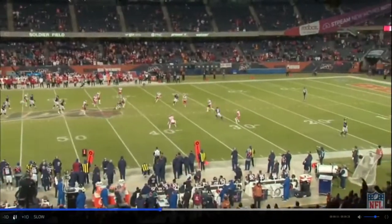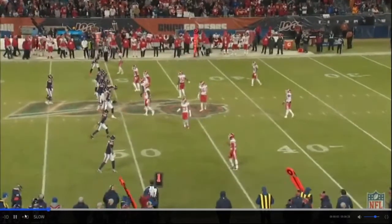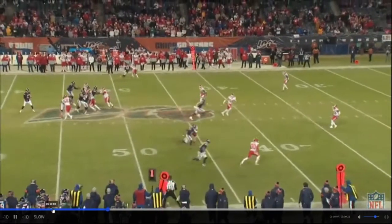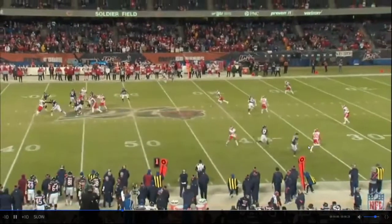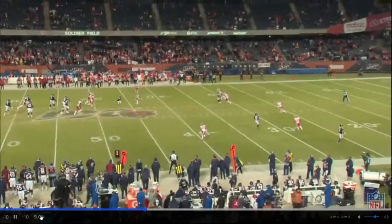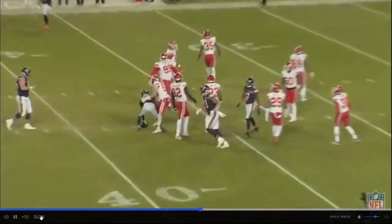Just why, though? You got nothing to lose. Look, what's this? 26-3. We're not in the playoffs. Why do you check this down? This is what I talked about earlier with the incompletions with Trubisky. Why do you check this down? We're running verticals. They disrupt Anthony a little bit, but you got a guy here. Take a shot. What's checking down gonna do? There's a minute 11 left in the game.